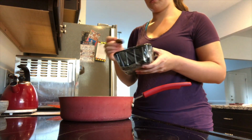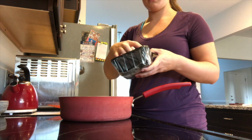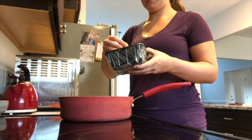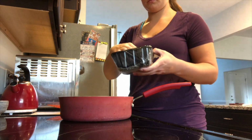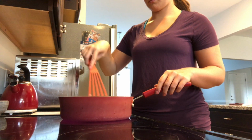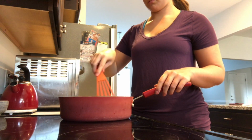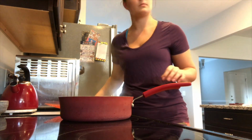I added some mushrooms into the dinner. It wasn't in the recipe, but we had them, and I just thought it would be good to add a little bit of extra vegetables. Mushrooms are vegetables, right? I'm not a cook at all. Ooh, look at that steam.